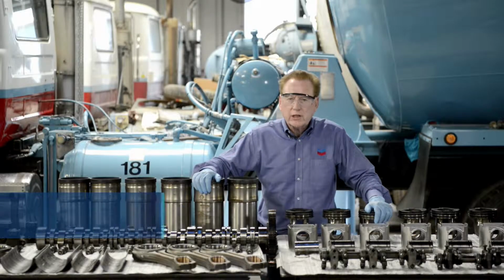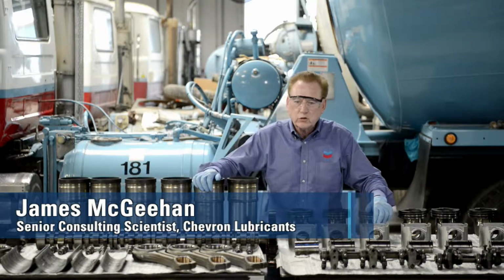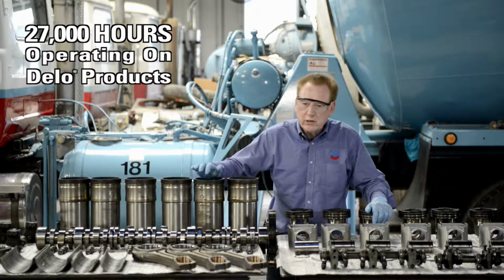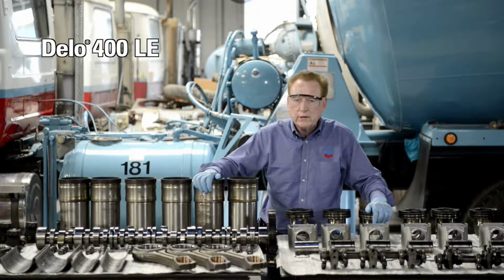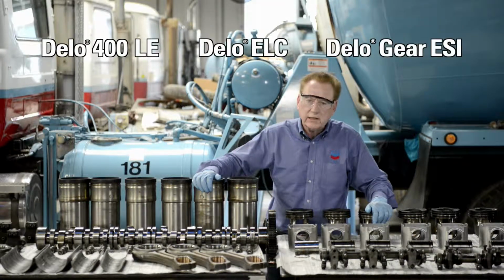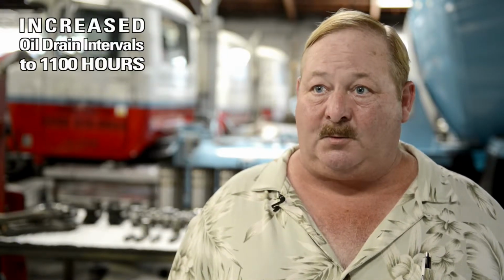We're here in Long Beach, California, inspecting a concrete mixer that has completed 27,000 hours of operation under severe service. This unit has used the Delo family of products: the Delo 400 SAE 15W40, Delo ELC, and Delo Gear ESI SAE 80W90. We've increased our oil change interval from a recommended 450 hours on this particular engine to 1,100 hours. And this truck currently has 27,000 hours on it, and it's still in great operating condition.